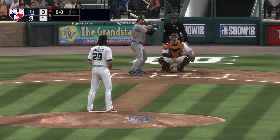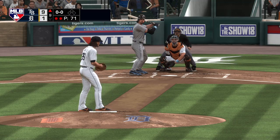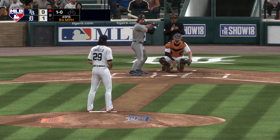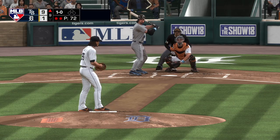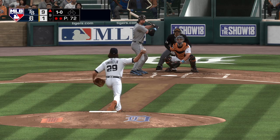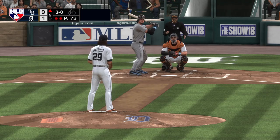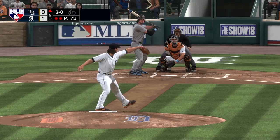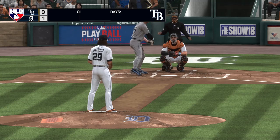For Tampa Bay, center fielder, Jeremy Pitts. First pitch of the at-bat. And a fastball just below the knees, ball 1. The windup and the 1-0 pitch. Low and away as he misses again. 2-0. Started to chase that time, but then he wisely holds off for ball 3.